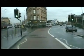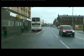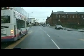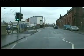Now this is filmed in January 2009, so any time from now you have to look at a route description in case there's been a change to the route. But this is the current route in January 2009. For any changes that have been made to it from then, you'll have to look on a route description.